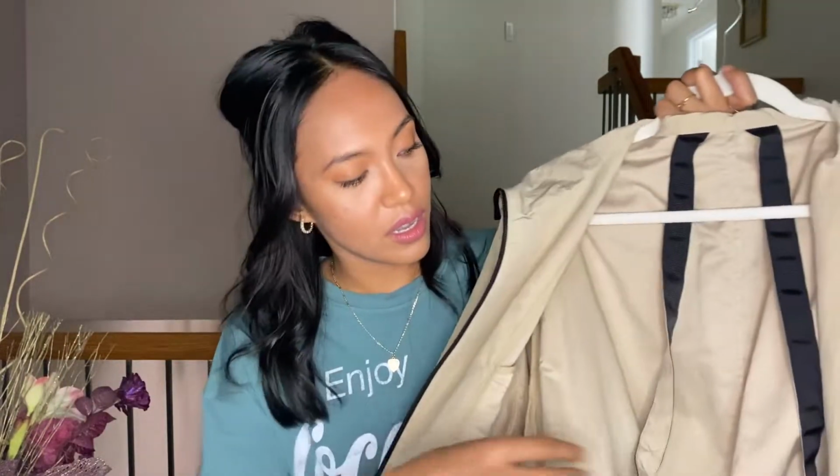I do have a raincoat. If you didn't see my first Zara haul video, it's in that one. It's this nice sea green. I'll put a clip. But this one, I really wanted this because it's a lot longer and it's really nice. It has a normal trench coat cut, and I saw these straps and I was like, what is this?